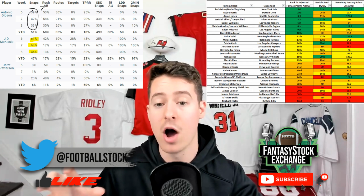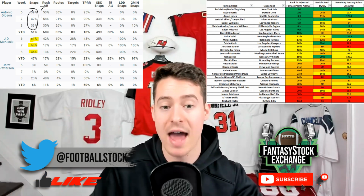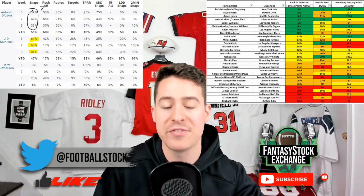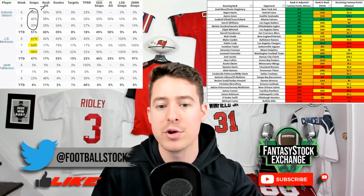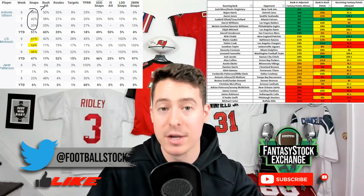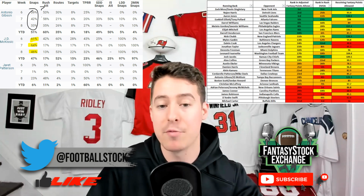With a healthy week of rest last week, do we see Gibson get back up to Antonio Gibson status, right? His old self, where he was getting 65% of the snaps. JD McKissic was involved, but he wasn't as involved as Antonio Gibson. I wish we didn't have the Tampa Bay Buccaneers defense this week to find out if Antonio Gibson is back to his full self, because it would present a selling window.